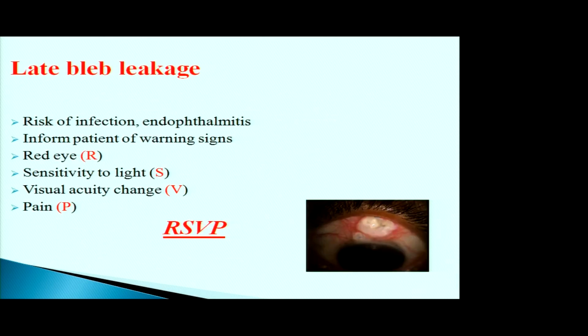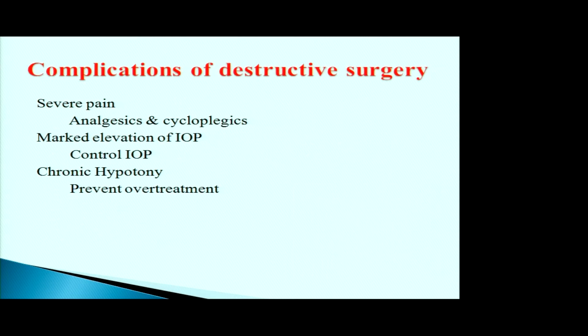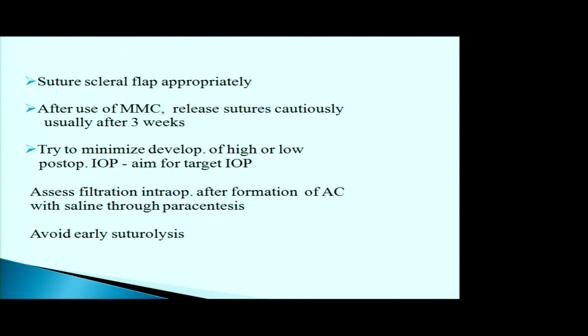For late bleb leakage, always instruct the patient that if there is a red eye, sensitivity to light, a change in visual acuity, or pain, they should consult the doctor immediately. Hypotonic maculopathy: chronic hypotony, IOP less than 6 millimeters of mercury on 2 different occasions at least 1 month apart. The risk factors are young male patients, high myopia, and use of antimetabolite in high concentration. So these are the complications of destructive surgery that you can prevent.